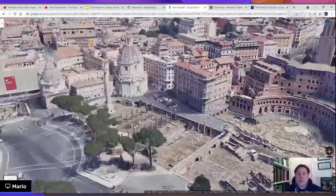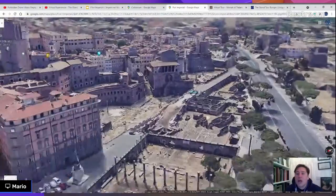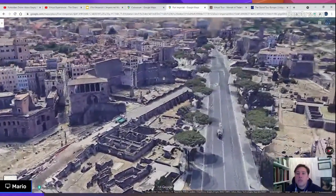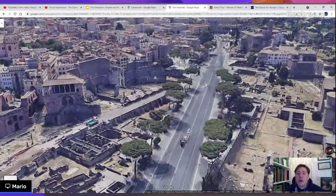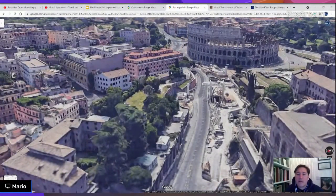Similarly, nearly 2,000 years later, Mussolini ordered to knock down an entire hill which was precluding the view right here at the end before the Colosseum. So in this area, there was a hill over here called Velia, and they just cut through.